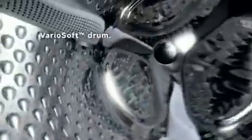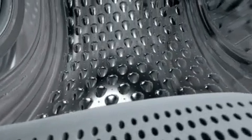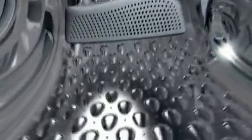With the first drum with asymmetrical baffles and varied drip structures. Depending on the program, the machine either washes particularly gently or particularly intensively, with two different drum movements.